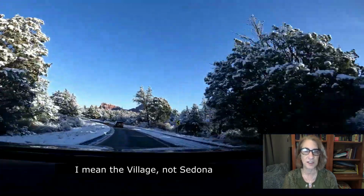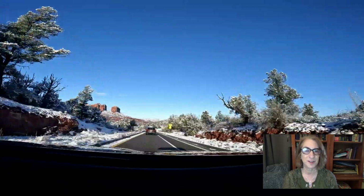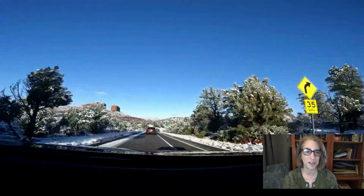So the snow will be slightly heavier in Uptown and West Sedona, and it may snow on certain days in Uptown and West Side where it doesn't snow in Sedona, just because of that tiny little difference in the elevation. So again, you can see the snow. We got maybe 5-6 inches in this storm. Very beautiful wintry look. Now on the left is Cathedral Rock.